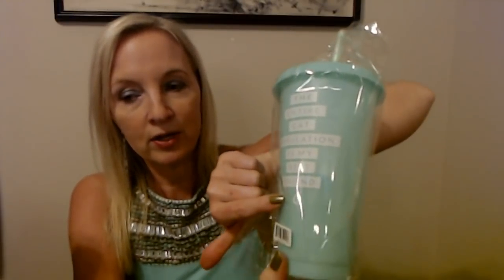Okay, we have another thing. We have a reusable cup. Look at this, it's a beautiful seafoam green, and it has the little Cat Lady logo down there at the bottom. It says, "The entire cat population is my best friend." Isn't that cool? And it comes with a straw and a lid too. This is nice. Looks like about a 20 ounce, 22 ounce, something like that.